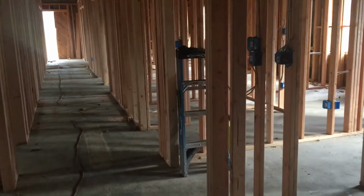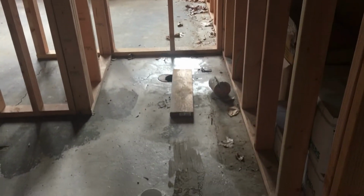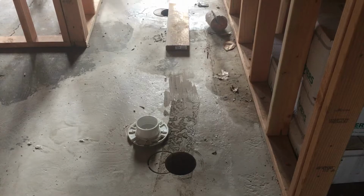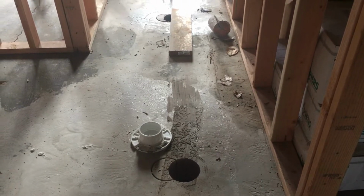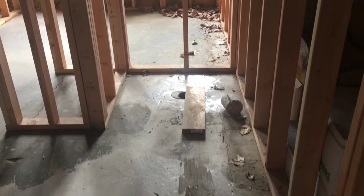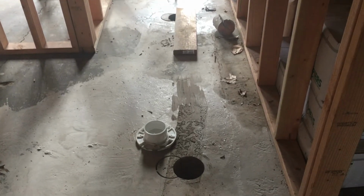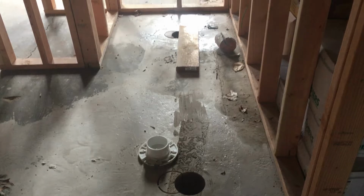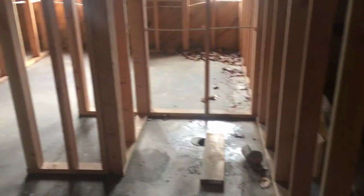This is a process of drilling holes like this through the concrete. There you go. That's a hole for the toilet, and over here there's a hole for the shower. These are like 5-inch wide concrete holes. Got a big drilling apparatus to do this.